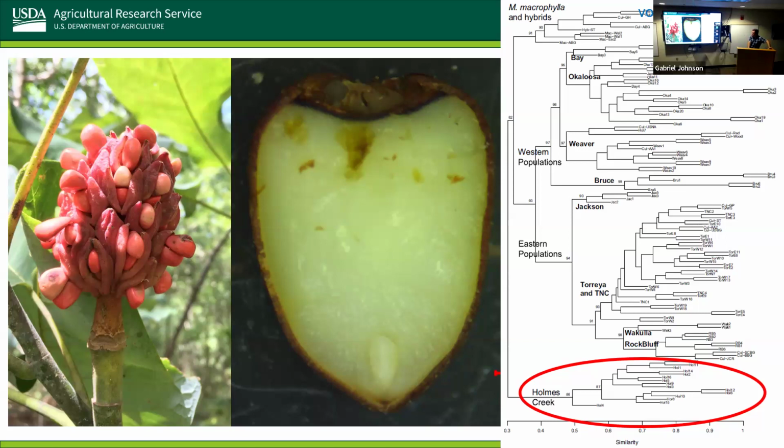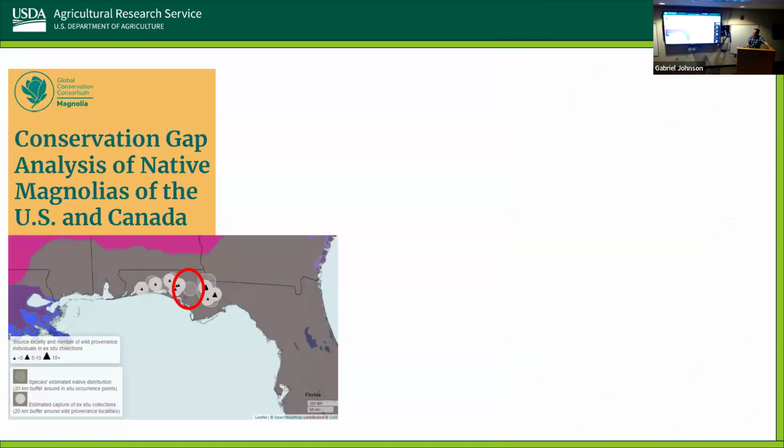One of the major findings of that study was that there was a particular site, listed here as Holmes Creek, that wasn't represented in ex situ conservation collections at all. And here's another figure from their gap analyses. This is the Holmes Creek central population circled in the middle here. We're seeing that there is pretty good coverage. The filled-in circles show where material exists in ex situ collection. So good coverage, but it's a little bit biased, heavy on the eastern populations. Some populations missing altogether.